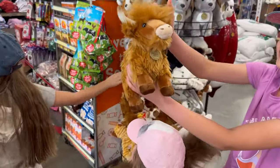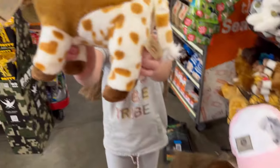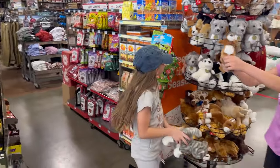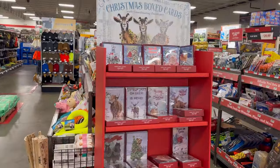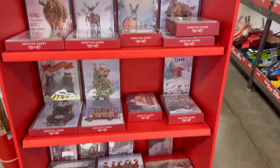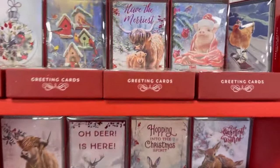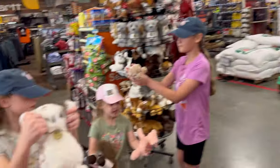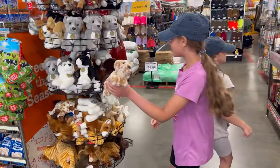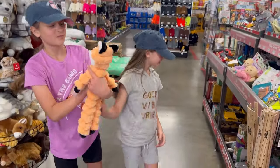But remember, oh, that's cute. Oh, this is cute. Oh, that is so cute. They've kind of changed it up a bit. It looks nice. Lots of options for cards. Cute. I like that one. Hopping into the Christmas spirit. That's cute. Oh, I like this one. Have the merriest. That's so cute. I want this cute piggy. Oh my gosh. We'll have to show Ruby that piggy. So cute. Oh, a little fox. All right, girls, let's go get in line.